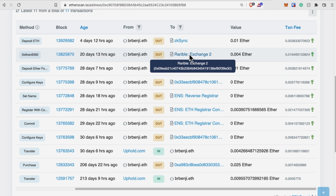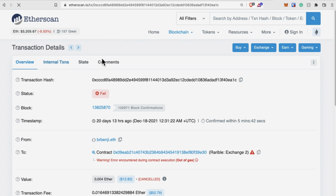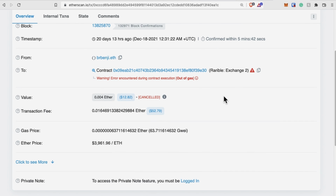I was trying to buy something here 20 days ago. Oh yeah, total fail. So you can explore these things. So I had a failed transaction. Like I tried to do a thing and it failed. This is maybe a great example.